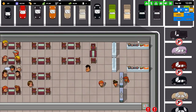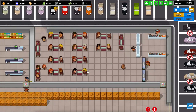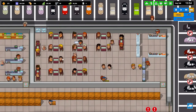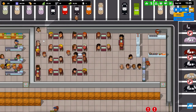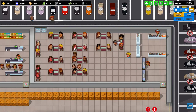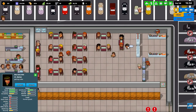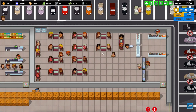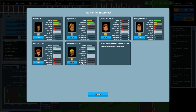Ah, okay, right. So the cooks go on the other side. They go on the far side of the thing. Oh my goodness, it is super busy. It's insanely busy. In fact, there's nowhere for people to sit. These people are very cross. All right, everyone's getting cross. Why is everyone cross? We possibly need more waiters. This place is really busy.